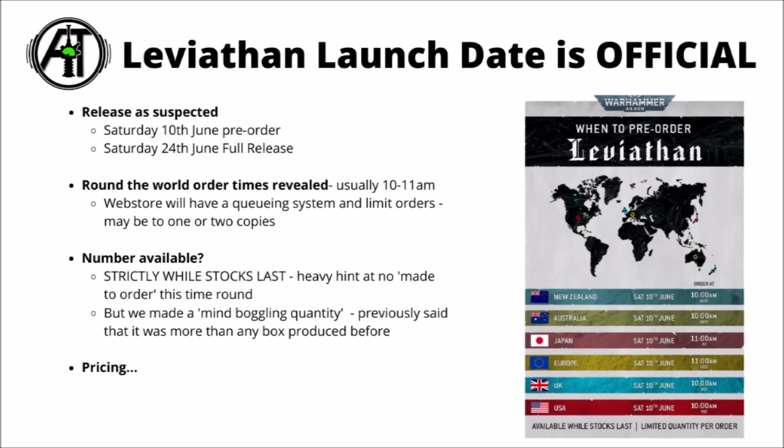It certainly happened with Indomitus, but I feel like Games Workshop really wants to produce enough of this to meet demand, and have confirmed they've made far more of this than Indomitus, and they also say that it's a mind-boggling quantity in this article. I really hope that we don't get left in a situation where people are lacking one. That'll be a massive own goal on Games Workshop's part.